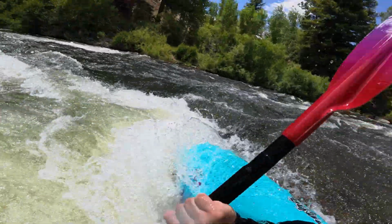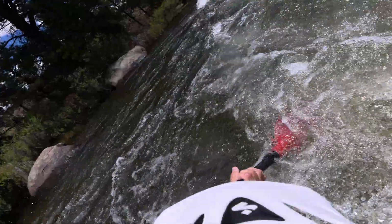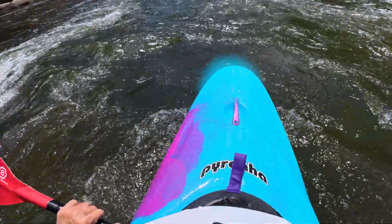Oh, watch me get worked in this little hole. I was going for a blast. Now I'm in a side surf, and I'm trying to get out. Now I want to get out of this hole. It was a sticky little hole that was very deceptive looking.